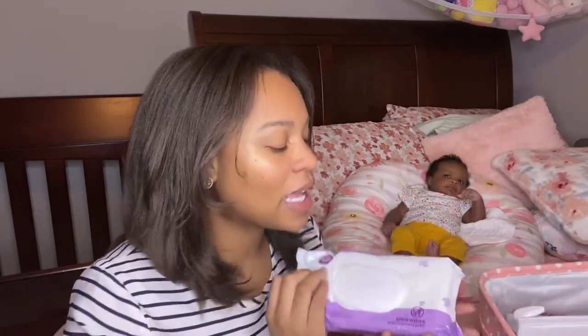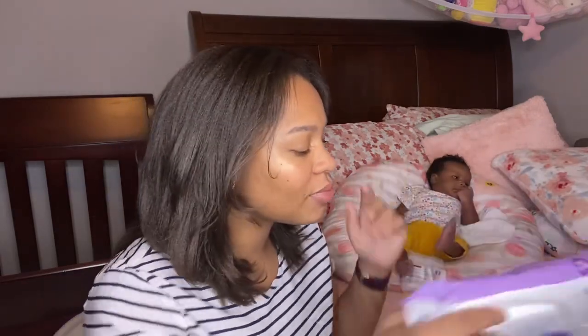And then we have wipes. Now, we're not particular about wipes either, whatever cleans the bottom. She's not a sensitive baby as of now. So, hey, let's just do what we can do.